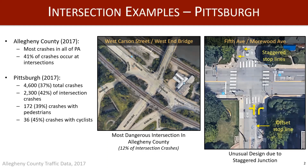On the right is an intersection near CMU's campus at 5th Avenue and Morewood Avenue. This intersection is laid out very interestingly because Morewood Avenue, which is going up and down in the image, staggers across the intersection. So vehicles have to swerve to stay in their lane as they pass through the intersection.